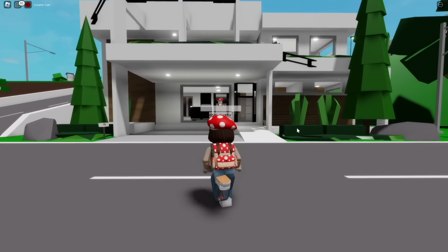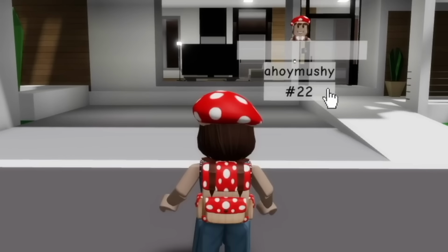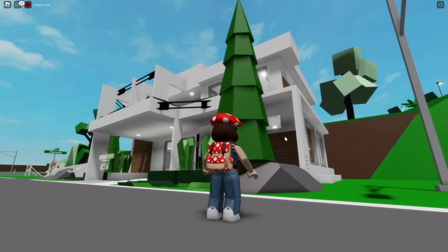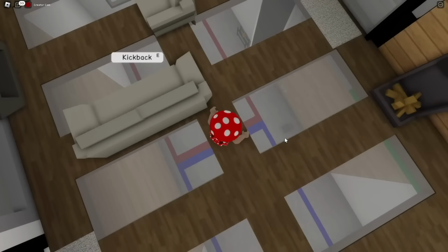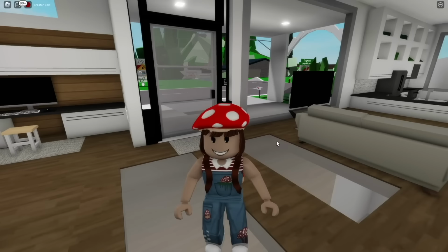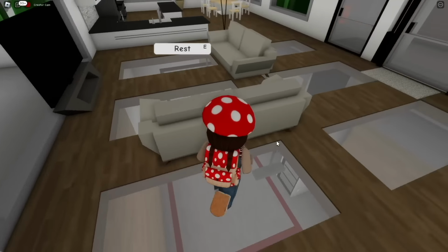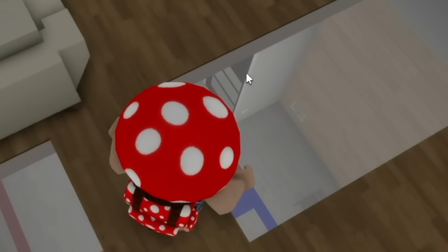Well, let's head in. Look at that. It even has my name. Ahoy, Mushy. Woo. Whoever made this house is so good at building homes. Whoa, you guys. I almost thought I was gonna fall through the floor, but this is so cool. These floors are see-through, and then you can look through downstairs to another room. I don't know what's down there. It looks really neat, though.